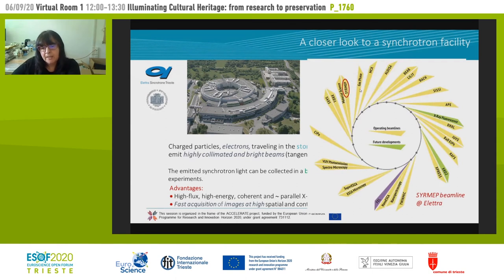In particular, the experiments that we show were performed at the SYRMEP beam line, which is devoted to these X-ray imaging techniques. SYRMEP is one of the 28 beam lines presently operating at Elettra, giving the possibility to investigate many different materials with several multidisciplinary techniques for chemical, microstructural, and surface science, and so on.